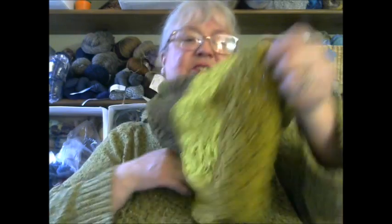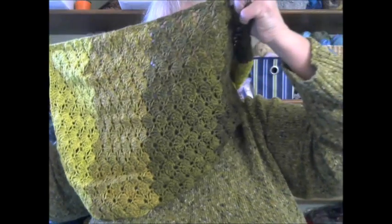Now, what am I wearing today? Before I show my works in progress, this is some yarn from Knit Crate a couple years ago. It is just different shades of green, as you can see it going across here. There is no pattern for this. It is just an infinity scarf.